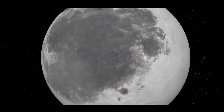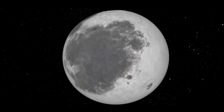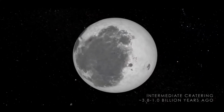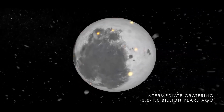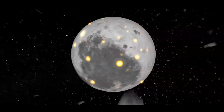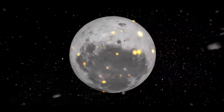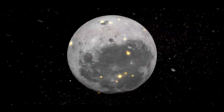Around 1 billion years ago, volcanic activity ended on the near side of the moon as the last of the large impacts made their mark on the surface. The moon continued to be battered by other impactors, although they were much smaller than the objects that formed the largest basins. Some of the largest, most recent, and best-known impacts from this period include the Tycho, Copernicus, and Aristarchus craters, which are unique due to the complex system of rays that stretch out from the impact site.